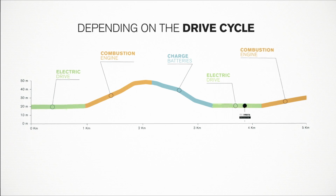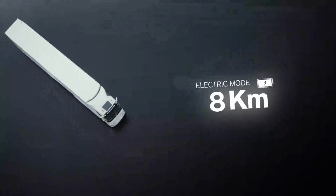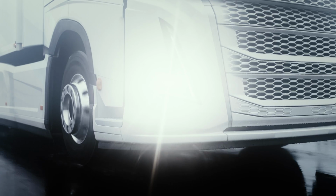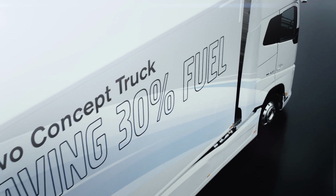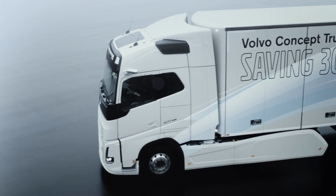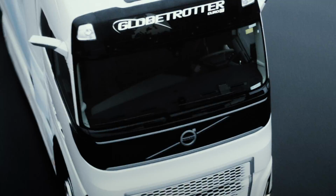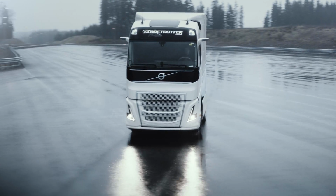It can also be used in full electric mode for up to 10 kilometers, which means zero emissions and lower noise levels. The hybrid powertrain has been developed for the Volvo Concept Truck. The ambition is to continue research and development for implementation in future long-haul truck models.